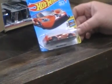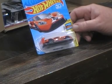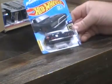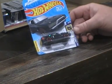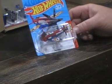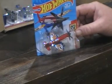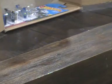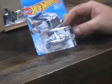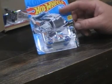Next we have, oh awesome, a 2016 Ford GT Race, part of the Legends of Speed series, car number 4 of 10. Next we have a 70 Dodge Charger, part of the Hot Wheels Screen Time, car number 4 of 10. Next we have a colour variation of the Hot Wheels Daredevils, car number 4 of 5, Mad Props. Not too bad, just not the best. Awesome. We've got car number 2 of 10 in the X Racers series, the Rig Storm.